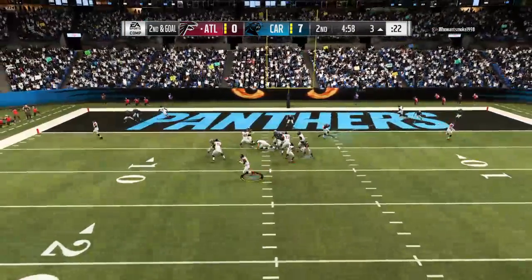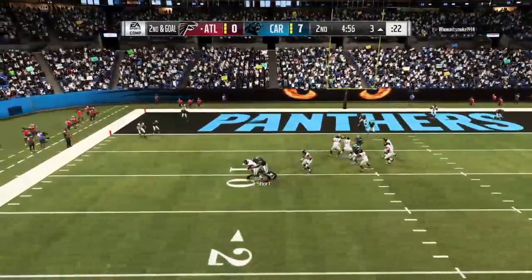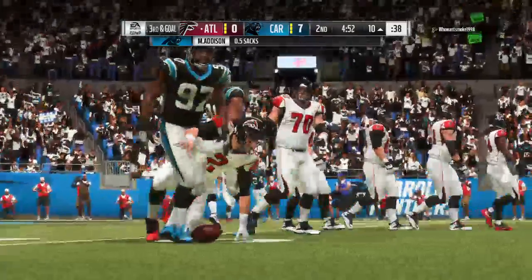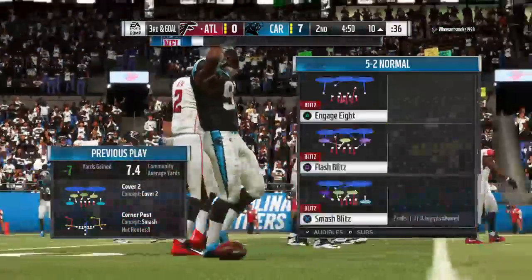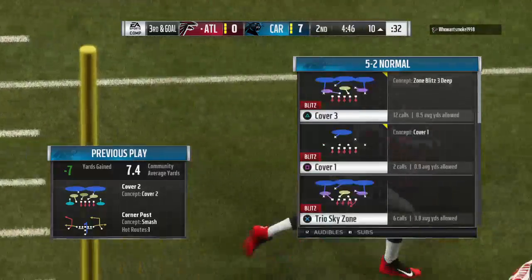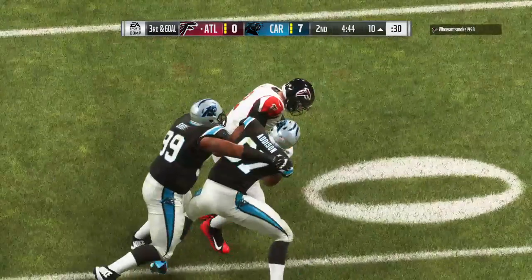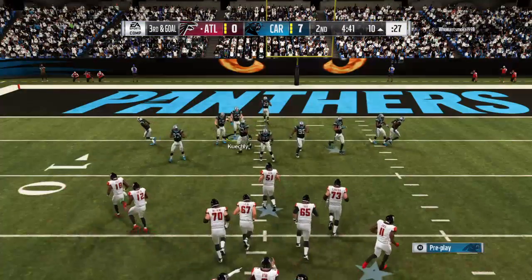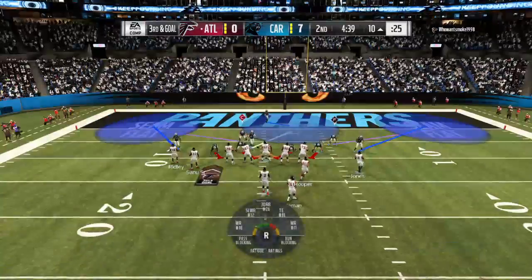Out of the gun, it's Ryan. Dancing to his left, and he is going to go down back at the 11-yard line. Mario Addison in there to bring him down for a loss of 7. So the sack pushes him back, and now third and long for Ryan and the Falcons.